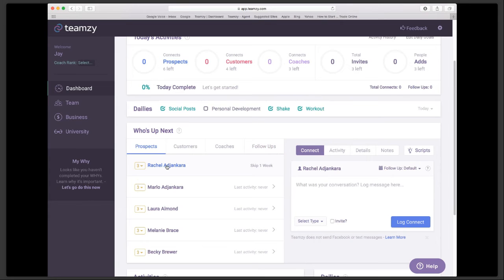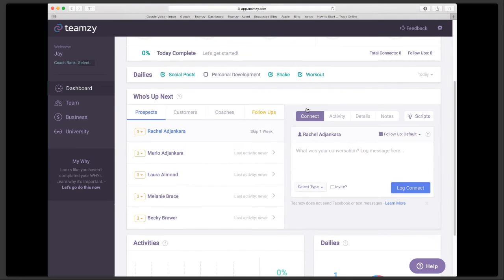So I log in for the day. I know I have 6 prospects to connect with. I would just head on down to my Who's Up Next list. It'll give me the next person that I need to communicate with, and I will have the ability to go ahead and log that connection. Now, as I mentioned at the beginning, you're connecting with people in all different areas: Facebook, text message, phone calls, face-to-face, belly-to-belly, email. So Teamzy gives you a way to log all of those different types of connections while also keeping track, so you know where you left off with that customer, that coach, or that prospect, okay?